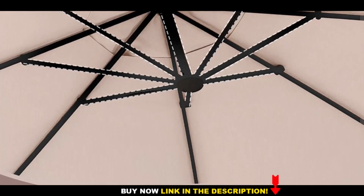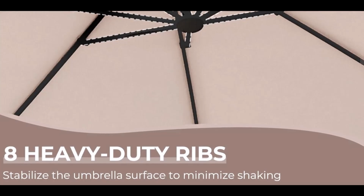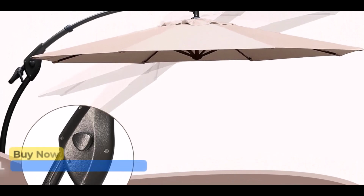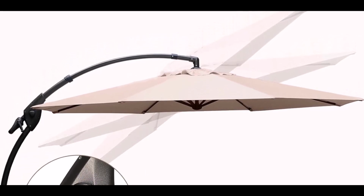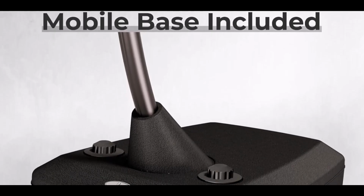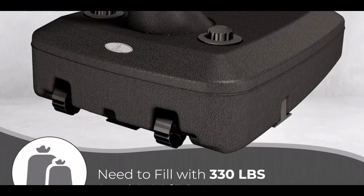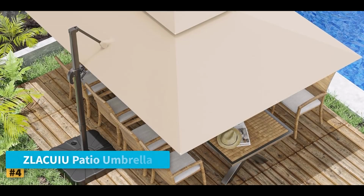The umbrella also features an auto lock system, letting you easily adjust the tilt for optimal shade coverage as the sun shifts throughout the day. The integrated crank system makes opening and closing smooth and hassle-free. Built for both residential and commercial outdoor spaces, this patio umbrella adds visual appeal without sacrificing durability or wind resistance. If you need a reliable, weather-tough umbrella with a touch of modern elegance, the Grand Patio 11-foot model is a dependable and stylish solution.